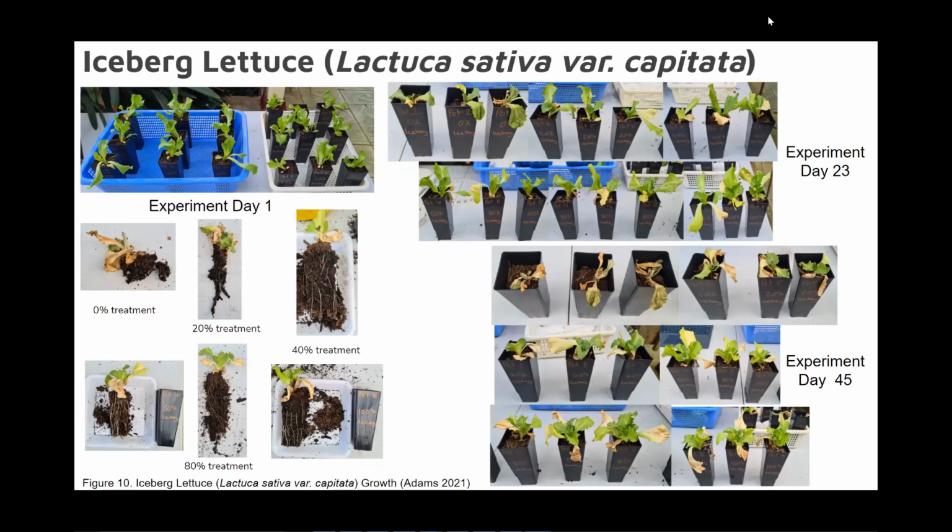But if you want the best harvest outcome, that was seen in the 80% water treatment, which was 12 mils of water every second day. In terms of the root length at harvest, as you can see, the 0% water treatment had no roots, which corresponds to having no water. And the 20% and the 40% water treatments had quite substantial root growth for the water availability which they had.